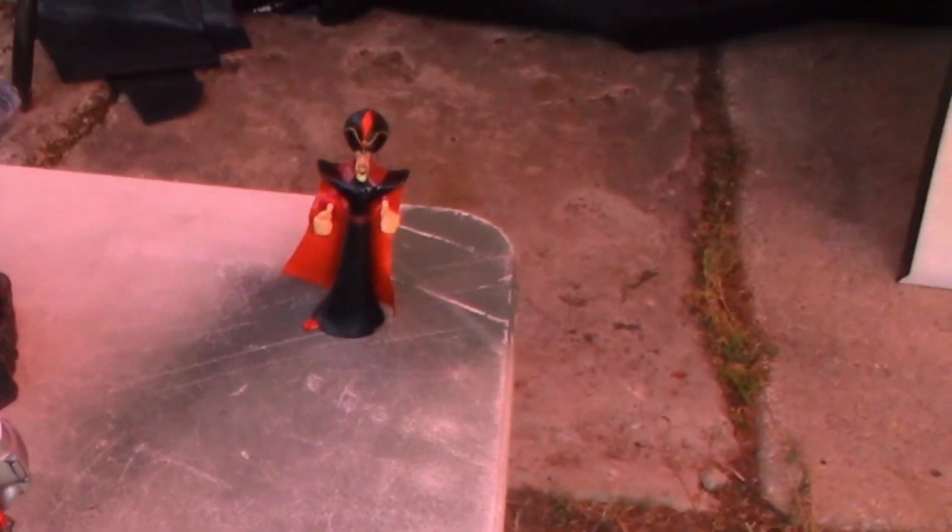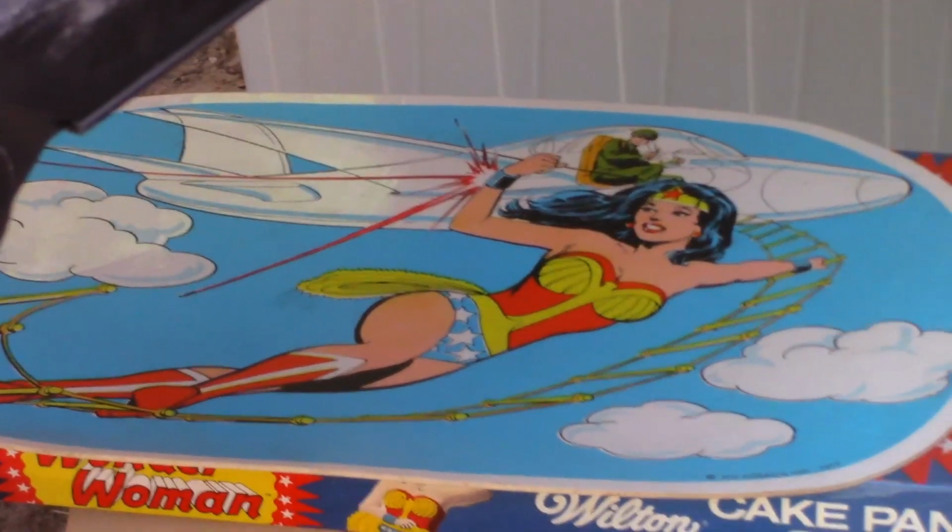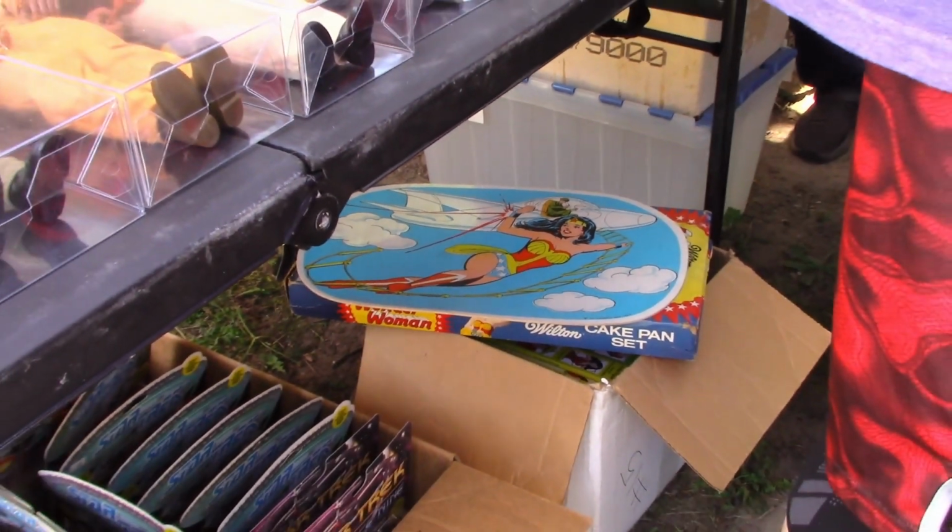Hey! I have a pretty big collection of vintage cake pans. They hung in the kitchen at my old house, and they hang in the kitchen at my new house. I've never seen this Wonder Woman cake pan before. Very beautiful box here. I didn't open it, didn't ask to see the cake pan inside, but I've never seen that one before. It just kind of sparked my interest.